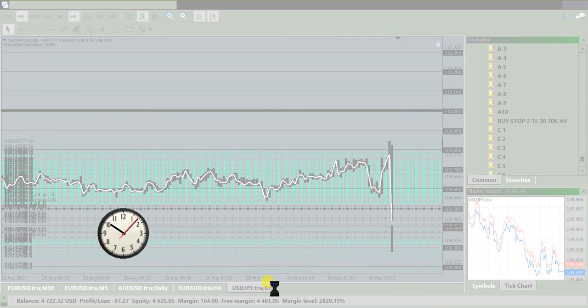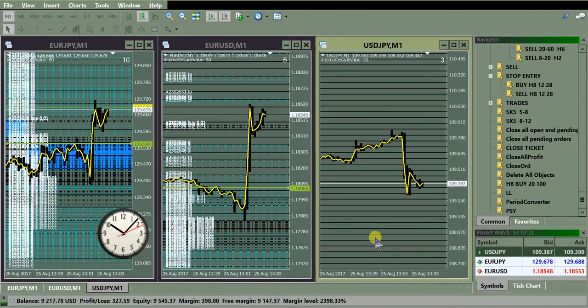Goodbye, MT4. Just crushed by all the data, I suppose. Okay, here, make another high for the day. Bust through the top here. Go for like a 20 to 30 pip run, maybe.